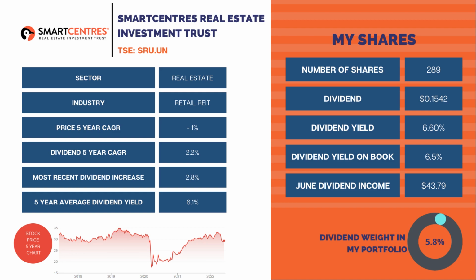This is a staple in our TURF portfolio with its monthly distributions. I gladly hold this in our TFSA since we don't have to worry about the tax headaches of holding REITs in our taxable account. They are trading above their five-year average yield, meaning it could be good value right now.